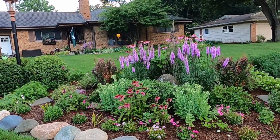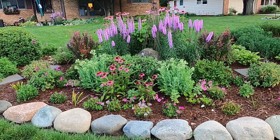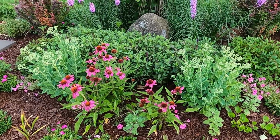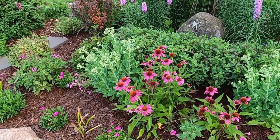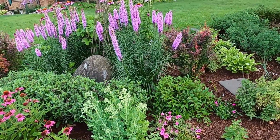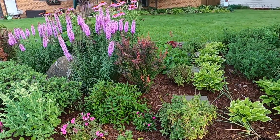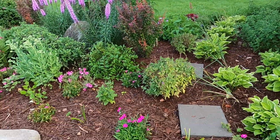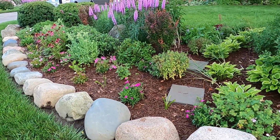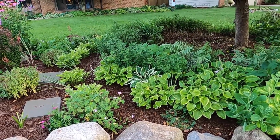But really the liatris and the coneflowers are the show here right now, and the sedum are putting on their bloom heads. Somebody said they're starting to see some annuals on sale in their area, and I really haven't. There really haven't been any good ones for me, so I don't have a lot of annuals filling up spots that I normally would, but that's okay. I don't mind.